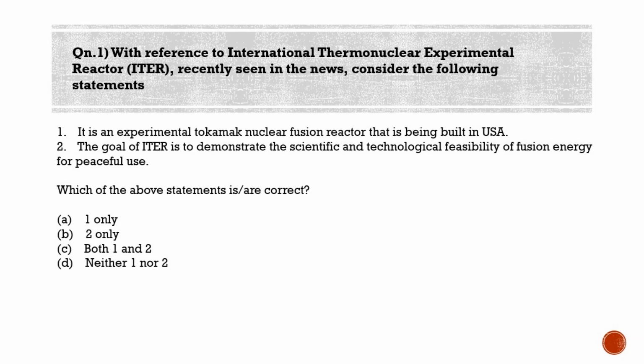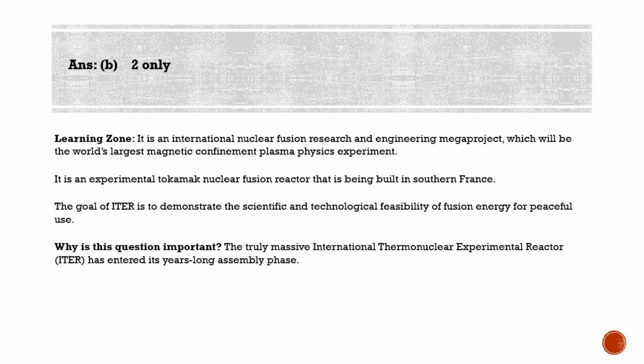Guys, the first statement is wrong. It is not built in USA. So our correct answer is option B, 2 only. Recently the International Thermonuclear Reactor celebrated the start of assembly of the ITER tokamak in France, and ITER is a collaboration of 35 nations launched in 1985. It is located in France, not in USA.